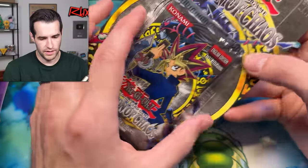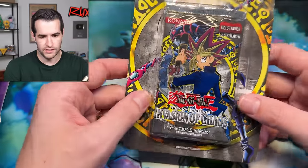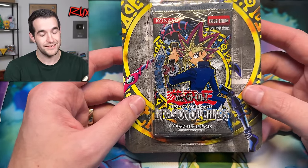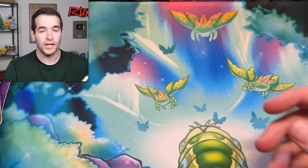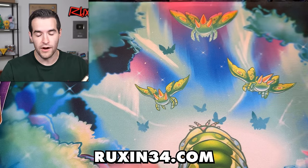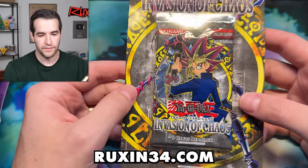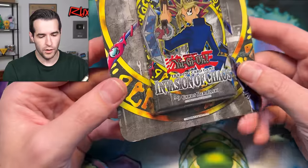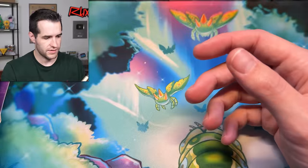First edition IOC, that one actually looks pretty good. Looks like it's actually sealed and everything. First edition Invasion of Chaos, that's pretty cool. So some of these nice ones may be for sale on Ruxin34.com, so keep an eye out there. The ones that are still sealed, like that one, look pretty good. Looks like the IOC overall are pretty nice, so we're gonna pull those aside.